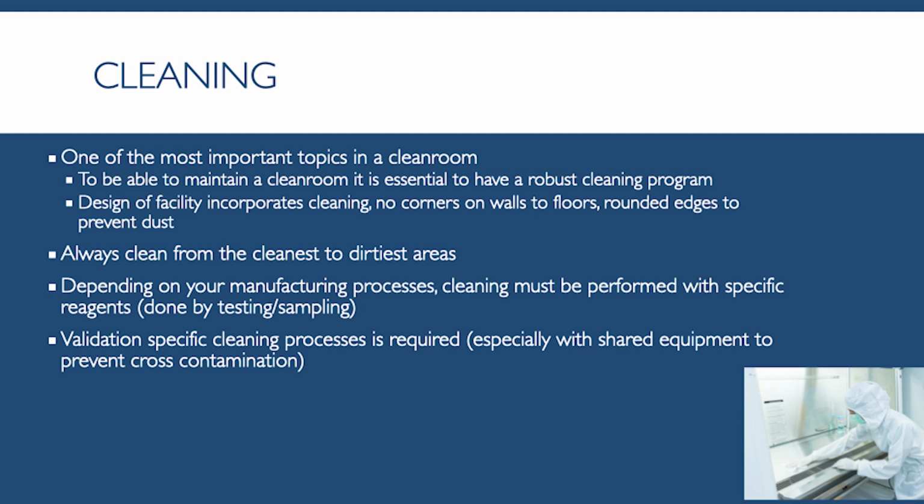And depending on your manufacturing processes, cleaning may be performed with specific reagents. So you may have to have a bleach reagent, you may be able to use a different phenolic. It really depends on what you're manufacturing and what risk you have to your staff as well as the space. And to determine what kind of reagents you use, you do a lot of testing. So we typically do a disinfection efficacy study to make sure that the cleaning agents you selected are effective on the microorganisms that you are concerned about.